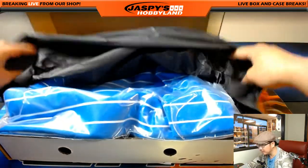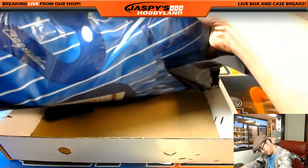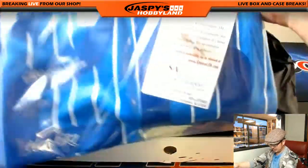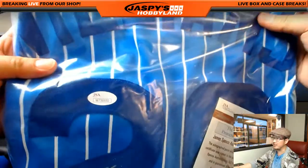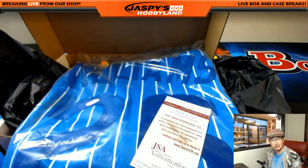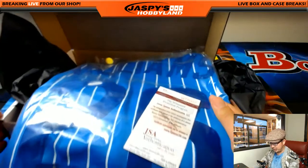What do we got here? Orlando Magic jersey? No? Hall of Fame 85. What is this? Williams? Oh, this is Billy Williams. Nice. Hall of Famer in 87. That's his Cubs jersey right there. There you go. Letter W. Joe P. with two jerseys. Nice one, Joe. And there you go, ladies and gentlemen.